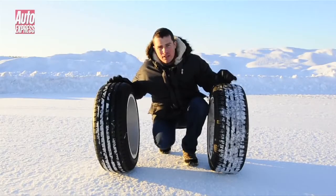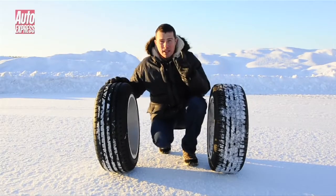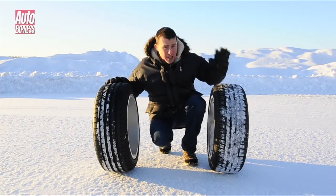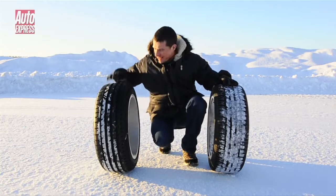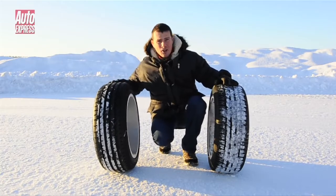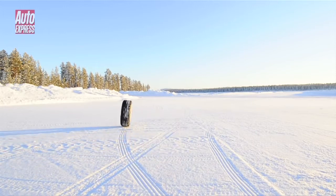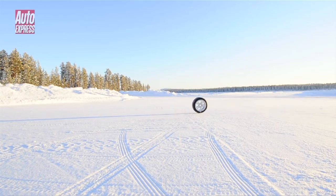Well then, I think the evidence is pretty conclusive, isn't it? If you want to make yourself as safe as possible in snowy conditions, you need to get yourself a set of these winter tyres, because quite frankly, these summer tyres aren't up to the job. However, experts reckon we could benefit from winter tyres even when it isn't snowing, as they improve braking in the wet at temperatures of 7 Celsius or below, which it is in Britain between October and March.